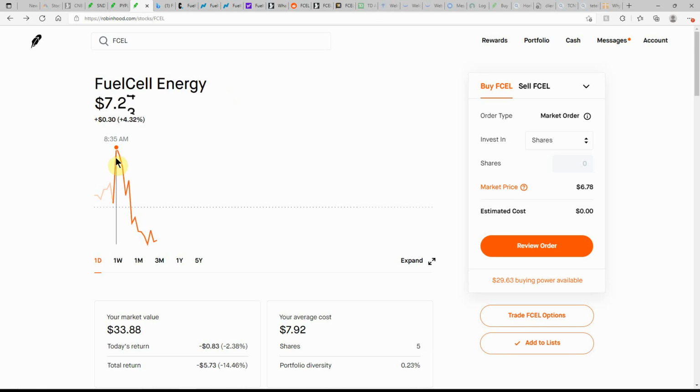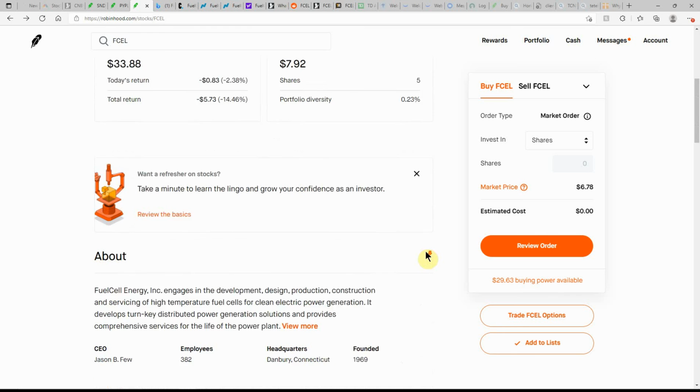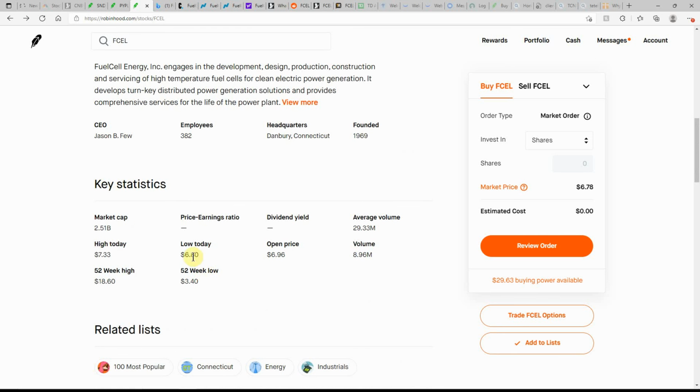But that's all that I have on FuelCell. You can see what it's doing here today, so maybe we're going to hit a new bottom. The low of today is 6.80, so that needs to be updated. But that's all that I have on FuelCell.